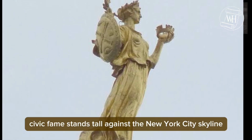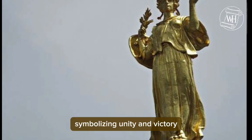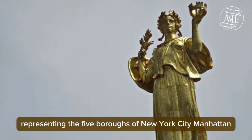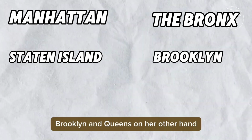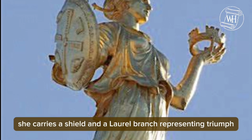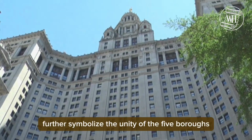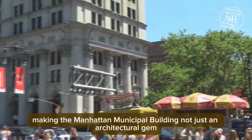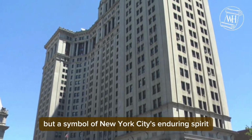Civic Fame stands tall against the New York City skyline, symbolizing unity and victory. She holds a 5-section mural crown in her hand, representing the 5 boroughs of New York City: Manhattan, the Bronx, Staten Island, Brooklyn, and Queens. On her other hand, she carries a shield and a laurel branch representing triumph. The building's 5 cupolas further symbolize the unity of the 5 boroughs, making the Manhattan Municipal Building not just an architectural gem, but a symbol of New York City's enduring spirit.